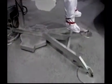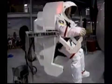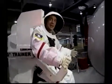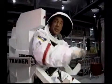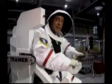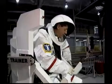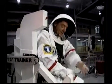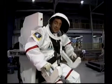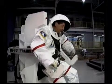This machine is the MMU, or Manned Maneuvering Unit. It's kind of a human jetpack the astronauts wear when they're outside of the space shuttle and they have to work on satellites and that type of thing. Now, this is just a simulator here at Space Camp, so it actually floats on a cushion of air. I'm going to turn that on now, and as it fires up, I'll start to float around, and then these little levers here simulate the controls the astronauts would have in space.